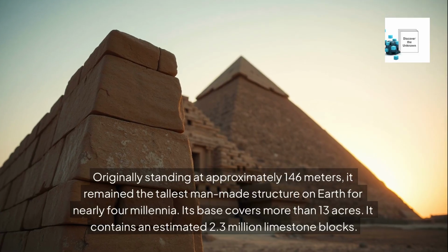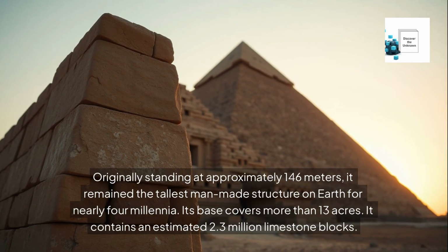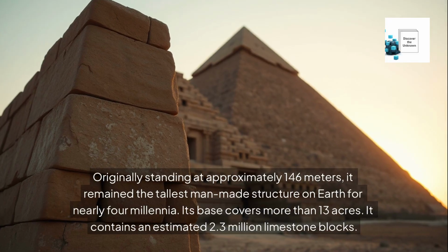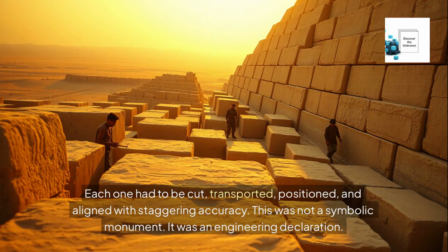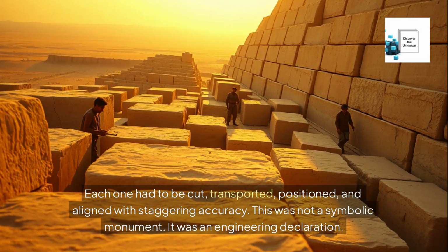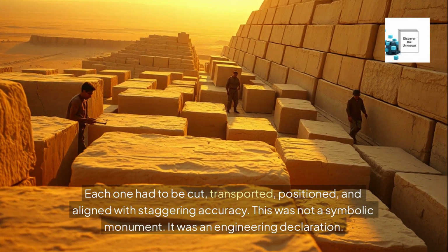Originally standing at approximately 146 meters, it remained the tallest man-made structure on Earth for nearly 4 millennia. Its base covers more than 13 acres. It contains an estimated 2.3 million limestone blocks. Each one had to be cut, transported, positioned, and aligned with staggering accuracy. This was not a symbolic monument. It was an engineering declaration.